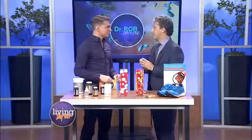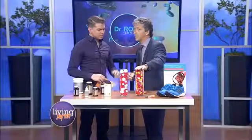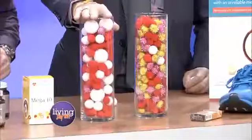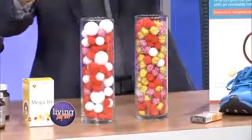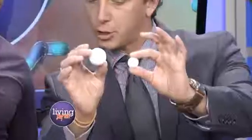The basic test that a lot of doctors run is a calculated cholesterol test. And that doesn't tell us what the cholesterol actually looks like in the blood. So that's what you have here? Yeah, we have two different models here. This is actually a healthy cholesterol profile where we have a lot of different types of cholesterols. Right here we have two of the cleaners, the good HDL, and they come in two different sizes, a small and a large.